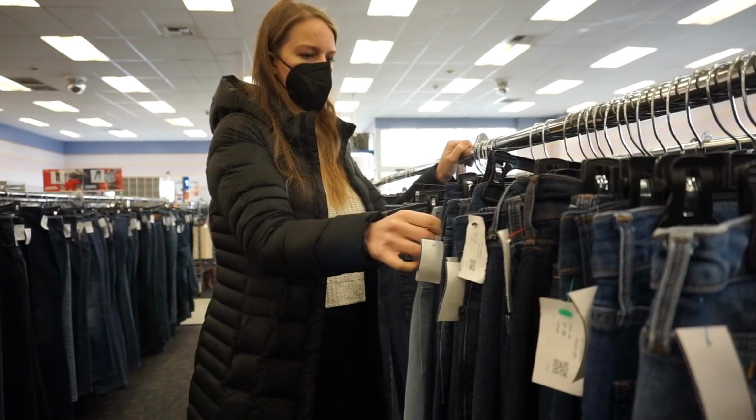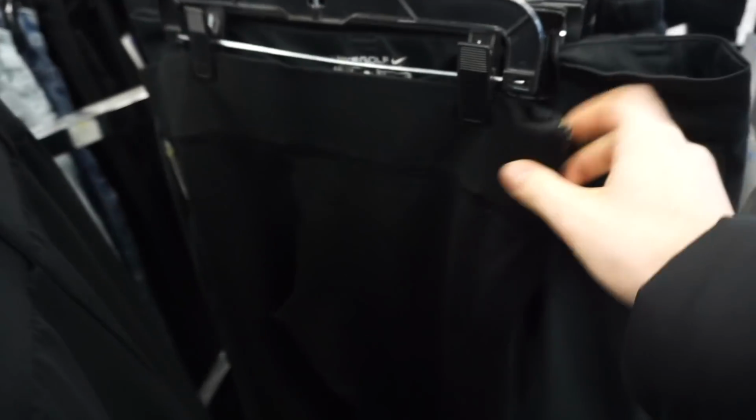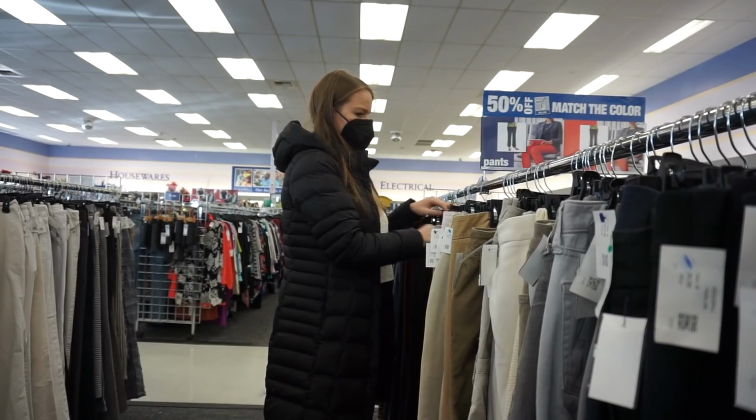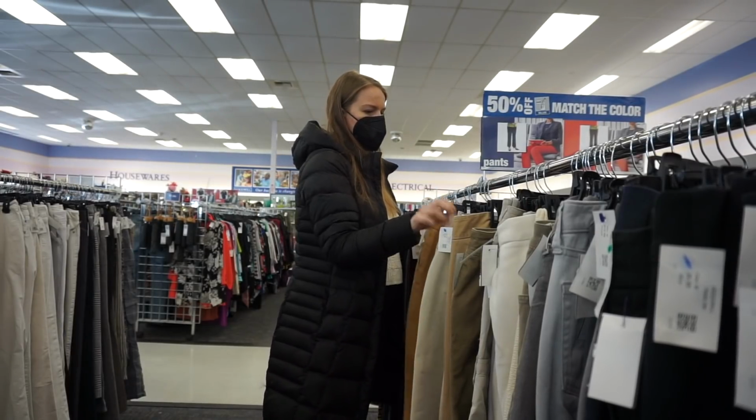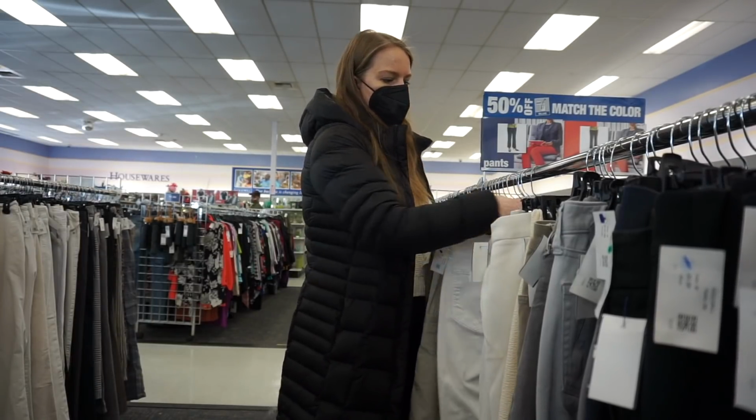That was a brand, Blank NYC, that can actually do well sometimes, but often when I find it, it just has a lot of dimpling because it's a stretch denim that has a high amount of elastic in the fabric content. But if you find it in excellent condition, it's definitely worth checking comps on.